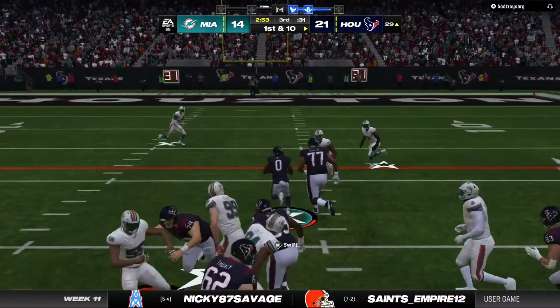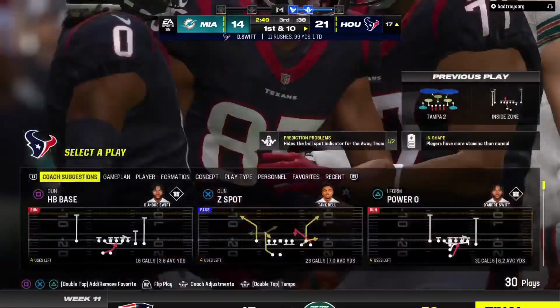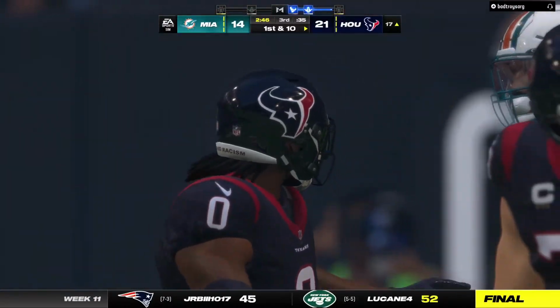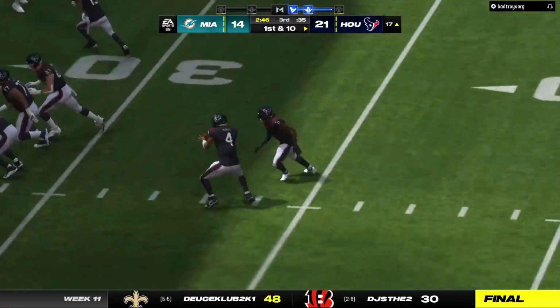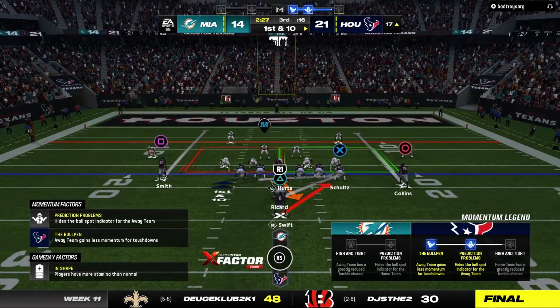From the gun, here's Swift. And a hard-working run here as he's got it inside the 20, down to the 17. 99 yards rushing for him so far as his terrific season continues here. So from the 17 now, here's a 1st and 10.